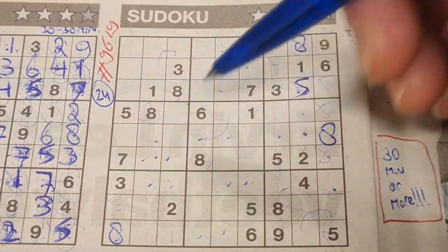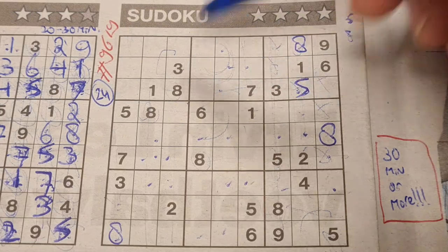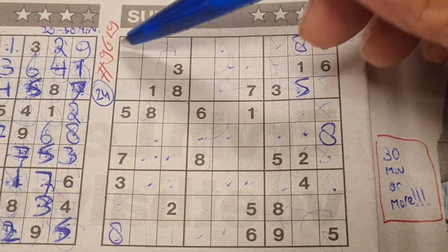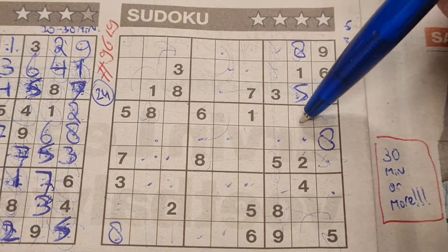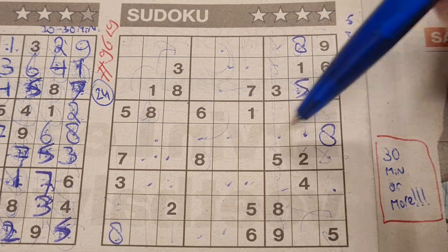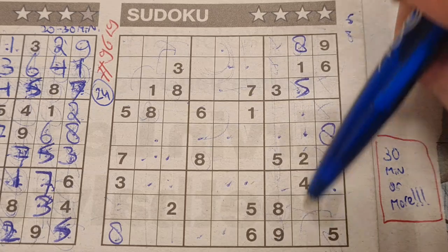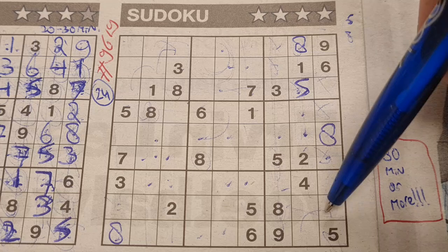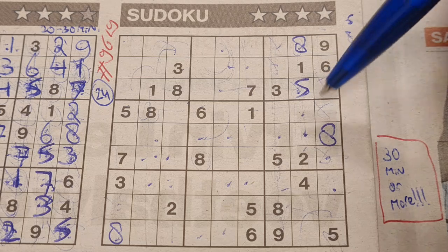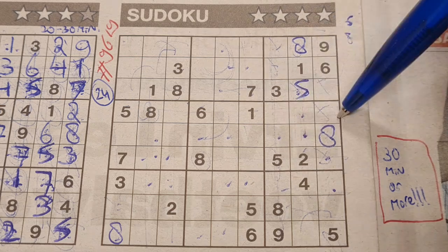Think. 3, 3. 5, 5. Come on. 7, need a 7, need a 5. 3, 8. No, need a 9. 9, 9. Yeah. 1, 1, 1. 2, 2, 2, 1, 2. Come on, come on.